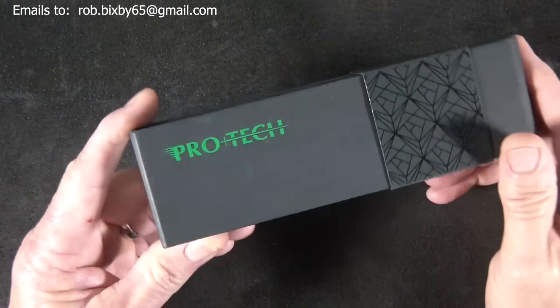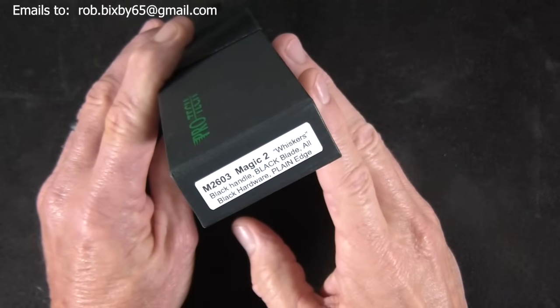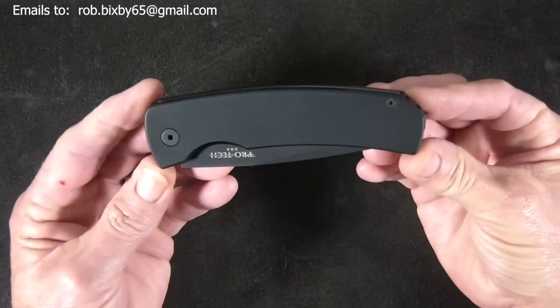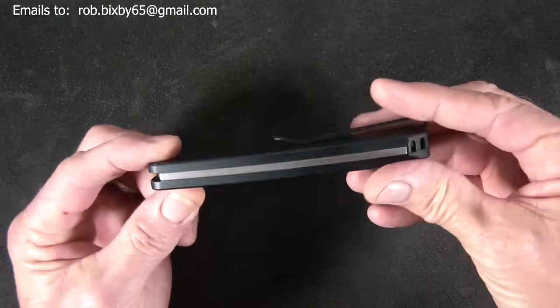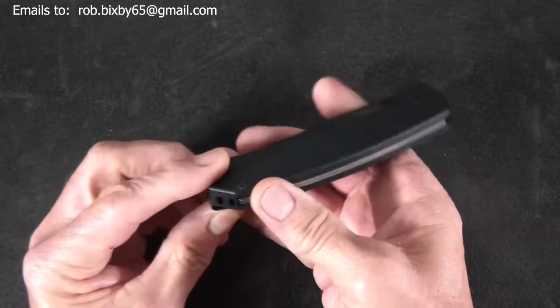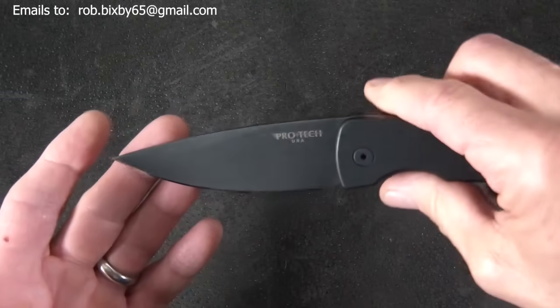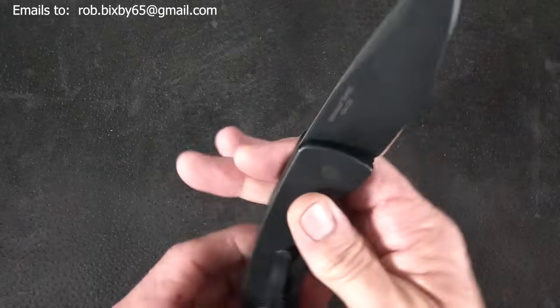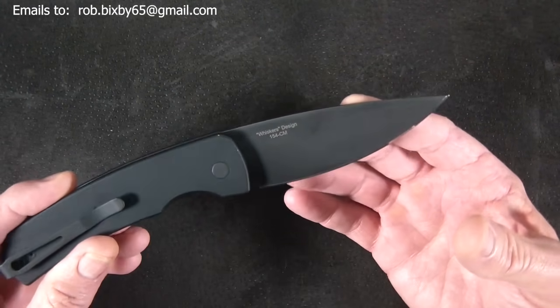Next up, we got the coolest knife in the sale, guys. This is from Protech. It is the M2603 Magic 2 Whiskers. What makes this knife cool is how you open it. It is a side folding automatic. There's no button. You can't pull it open. You got to grip it back at the tail and shift the scales, and out comes the blade. A hidden release. You have a black coated DLC blade in 154 CM.